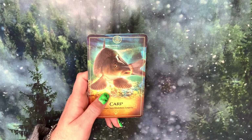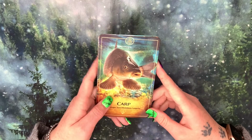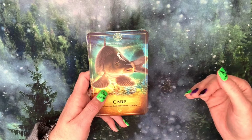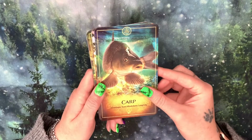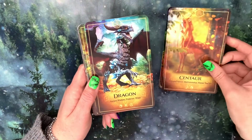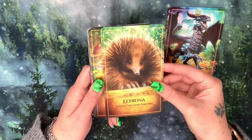And for those, she had some help, I believe, from another artist who helped her work on creating those. And where possible, they tried to use real animals and tried to embellish upon that to turn them into mythical creatures. And I will explain as I go on when I show you each card, guys. So the first one in this, you get the carp, you get the centaur, the dragon, the echidna.